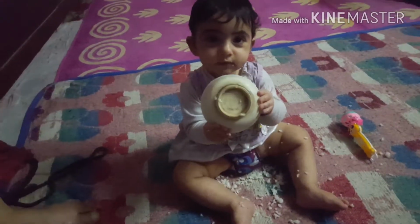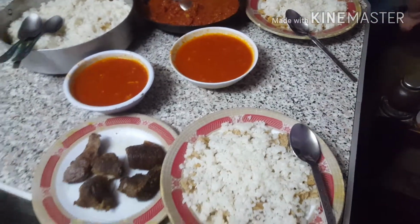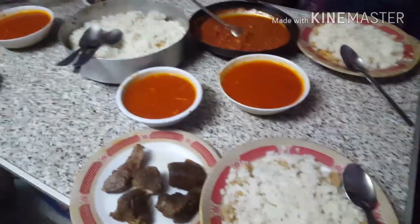We gave Layla some rice, and this is the aftermath. She just threw it on the floor and plays with the plate. We're gonna have dinner. And it's fatah, the traditional. We are now going back home. Well, actually, we're gonna go get some groceries as usual, and then go home.